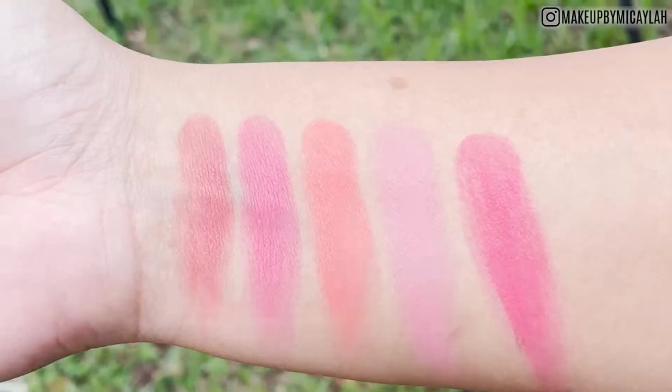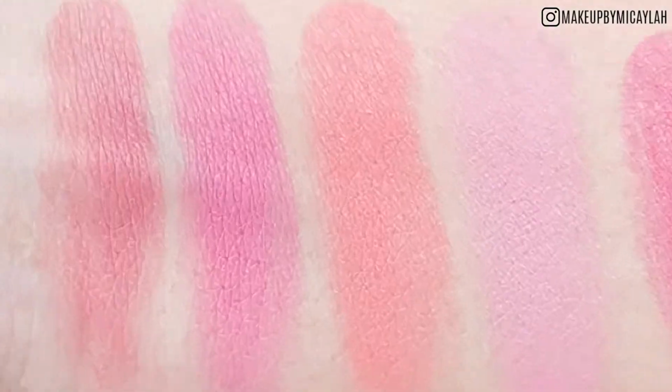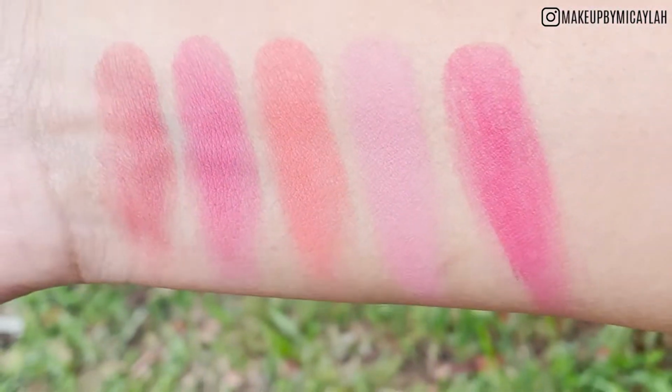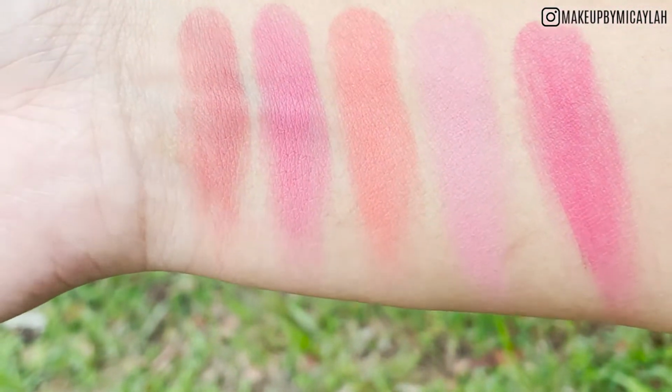Here's all 5 of them. The orange one is called Brilliant. The bright pink coral shade is called Knickers. The most nude one is called Tea Time. The rosy pinky one is called Dodgy. And the darkest one is called Crown. And we're going to be using the darkest one today because that's what she wants me to use. So I'm going to use it. Thank God she's here because I couldn't choose.